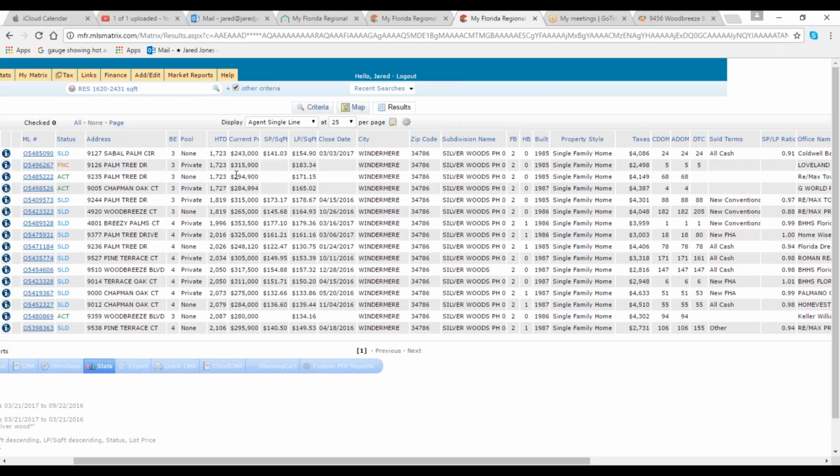I try not to stare too hard at smaller properties for a lot of reasons, just because they tend to skew the results. And if you've got enough in here, look, all these are 4 bedrooms with swimming pools. So the next thing I really want to gravitate to is the top of the market on these sales, okay? So you've got a 4-bedroom here with an in-ground pool.